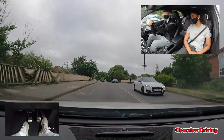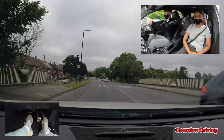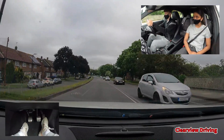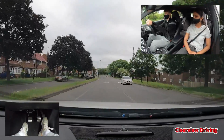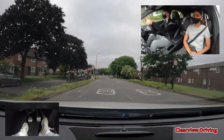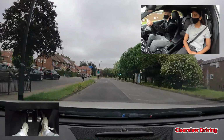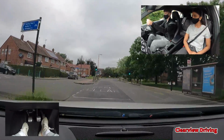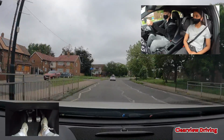Can we use 3rd gear on this road? Why is 3rd gear better than 2nd at 20? It's just smoother. And it's also more fuel efficient, isn't it? Yeah, that's the main reason there. If this road had parked cars throughout, then you'd probably want to stay in 2nd gear for more control.